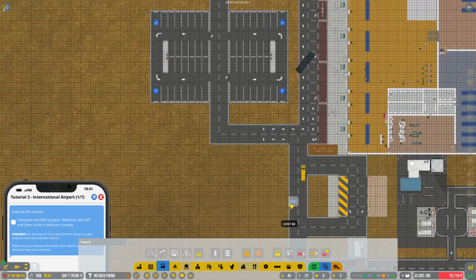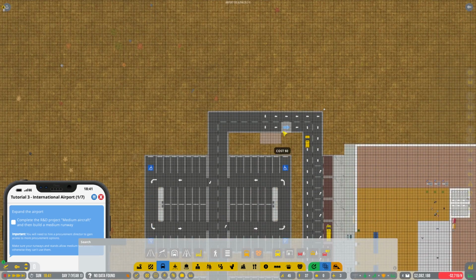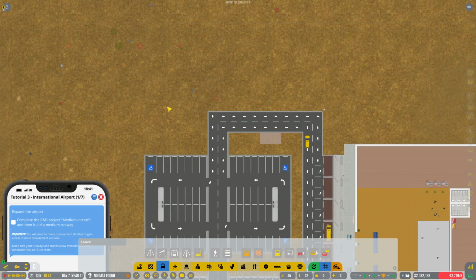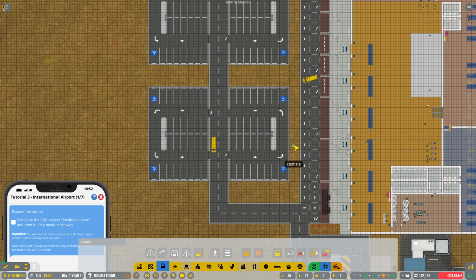And let's just get our one-way stuff. I'm kind of tempted, so let's remove this one-way piece and see how this whole one-way setup works. Maybe up to about there. Okay, so we'll do something like that. And now we've got some parking lots available over here. Let's get these guys in place.